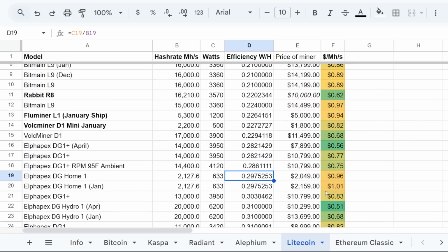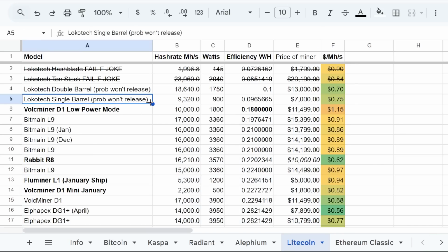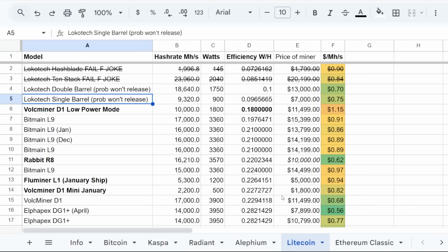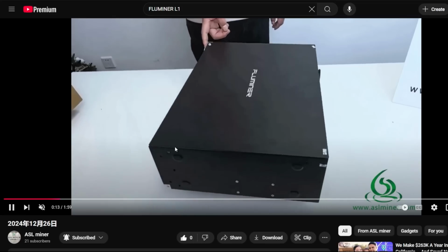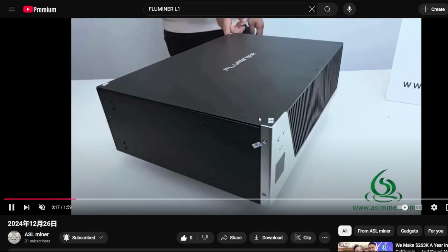You may see here the prices of all the different miners I have, and I'll have a link down below to my spreadsheet for all the different miners. You guys can take a look. The prices I have are ever changing, so take these with a grain of salt. But just looking at the dollar per megahash, dollar per gigahash on these things, it seems like currently the Volkminer D1 and the Rabbit R8 are pretty good in pricing. But as you go down to the home style miners, like the FluMiner here, I'm assuming it's going to be quiet.